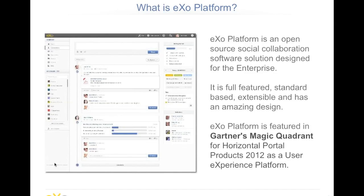So, what is eXo Platform? eXo Platform is an open source social collaboration software solution designed for the enterprise. That's a lot of keywords, actually, so let me explain them. Open source, I already talked about. Social: yes, we have a social network platform, but it's not only about that. Mostly the social features in the product are there to help collaboration inside the platform. We will go into that in the demonstration, so I won't go into all the details right now.